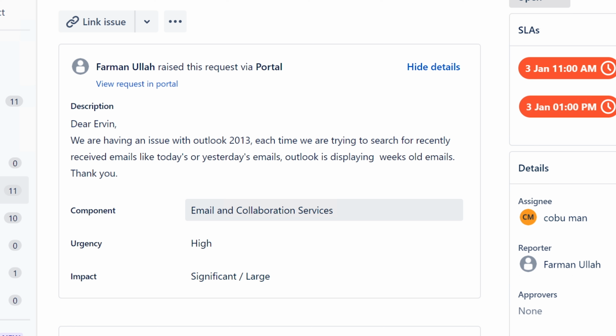And if it's affecting, now companies have different rules about this. Sometimes they say, well, how many people are affected? If you say, I don't know, it's 5 people, they may say, well, that doesn't justify us contacting server admins or whatnot.